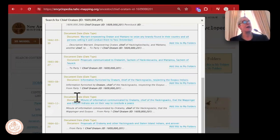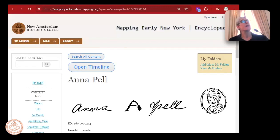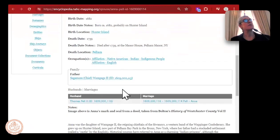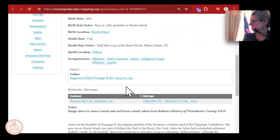We also began adding functionality into the encyclopedia that would allow us to show family relationships. For example, here is Anna Pell, and I found it particularly appropriate that it was the Daughters of Holland Dames that helped us fund the family relationships. It kind of made sense, right?